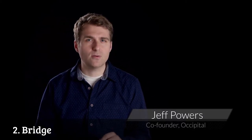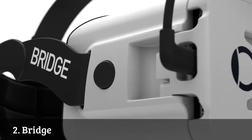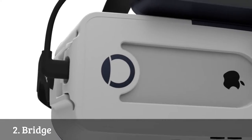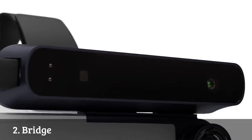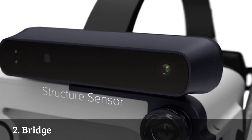PC-based virtual reality is incredible. The graphics are amazing. But it's the positional tracking that really immerses you. But what if you didn't need a PC? Bridge is a new headset designed specifically for the iPhone. With an onboard structure sensor, Bridge unlocks full inside-out positional tracking.